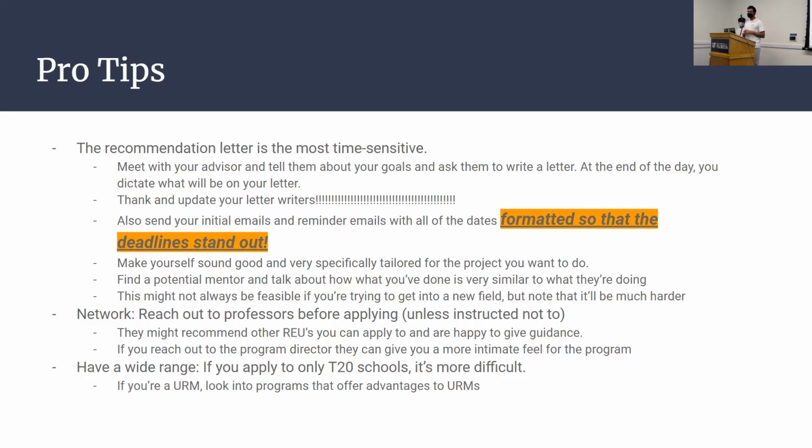Another important thing is networking skills, reaching out to professors before applying. Some of these REUs say specifically not to, but in the cases where it is possible, go ahead and reach out to the PI that you are interested in working under. Talk to them, find out what they do in their lab and specifically how you would help them and how they would help you. Reaching out to the program directors can also help you understand the softer aspects of the program, not just the science aspect.